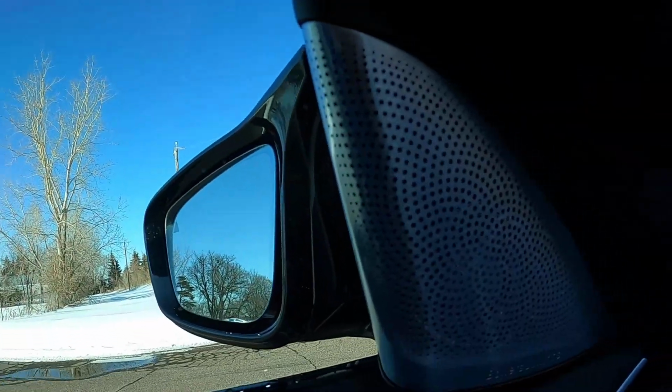I really enjoy the speakers in this car. So the Bowers & Wilkins, like you guys have seen before. That is a $3,400 option. And obviously, I didn't buy this car brand new, so I didn't have to pay for that, but it's nice to have.